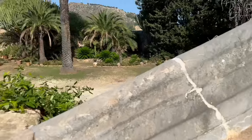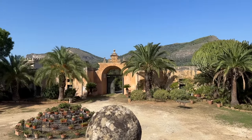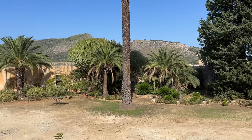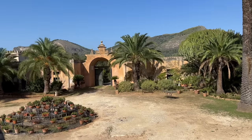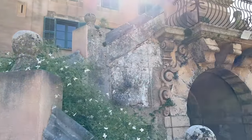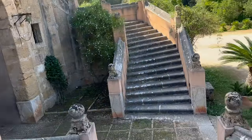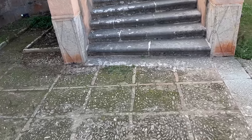Now, if you go up the gorgeous steps here, you get the most stunning view. Ready? Wow, the mountains and everything in the background. So crazy. It's just so stunning. I mean, are you kidding me? It's just beautiful. And then you have, of course, the villa there, the balcony. I'm not gonna go all the way up there because that's the parents' space, so I don't wanna invade and be rude, but I did wanna show you guys the nice view.